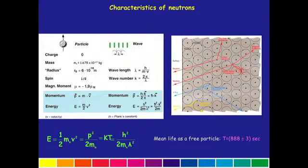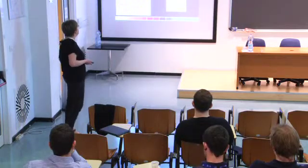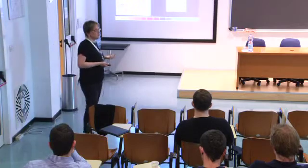Another important thing, neutrons as free particles can live less than 15 minutes. That means that when we want to use neutrons as probe particles, we need to produce them in the moment. We cannot store neutrons. So we need nuclear reactions that can get neutrons out from the nucleus. There are two main nuclear reactions that can be used to produce neutrons: fission in a nuclear reactor or spallation in a spallation source.